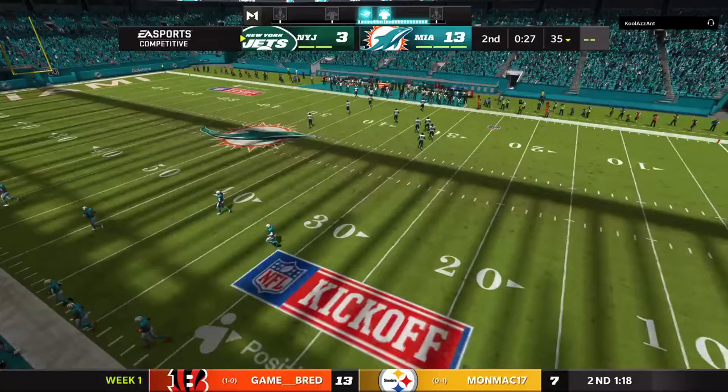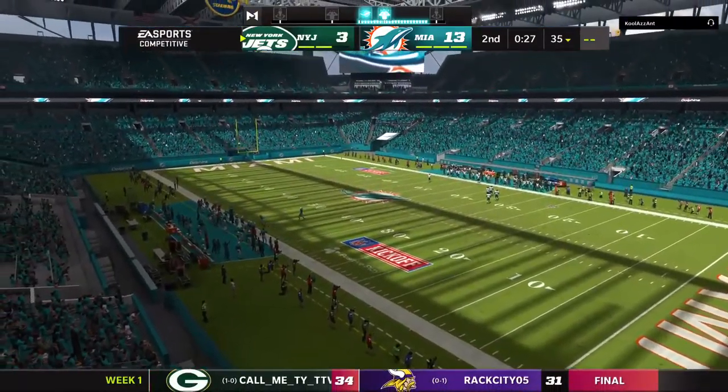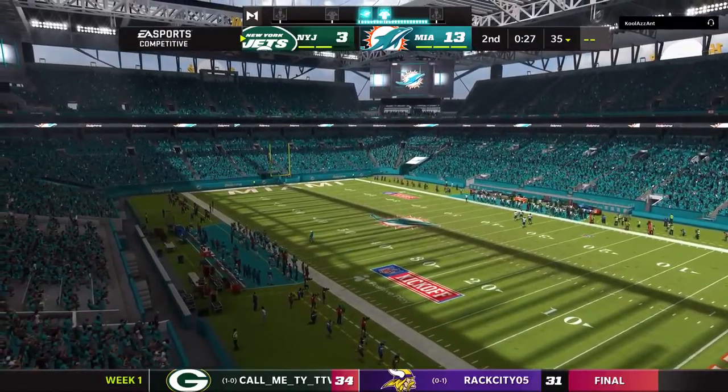Yeah, go ahead and raise the banner, right? Wave the flag. That's good. Got points. And now, as you said, they've got something to build on as they get ready for the second half.